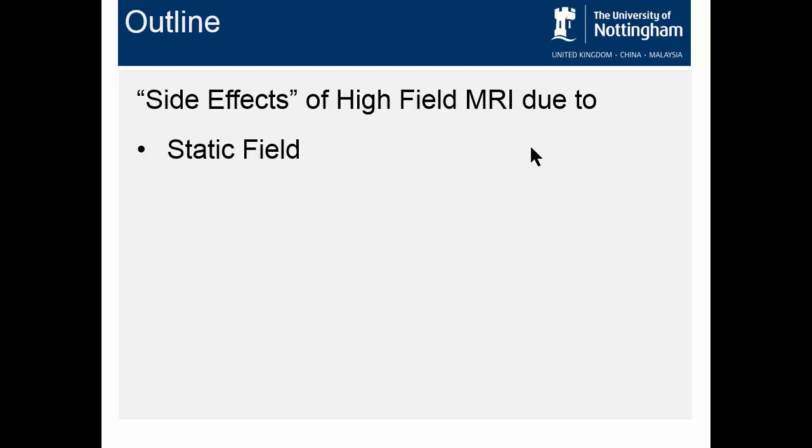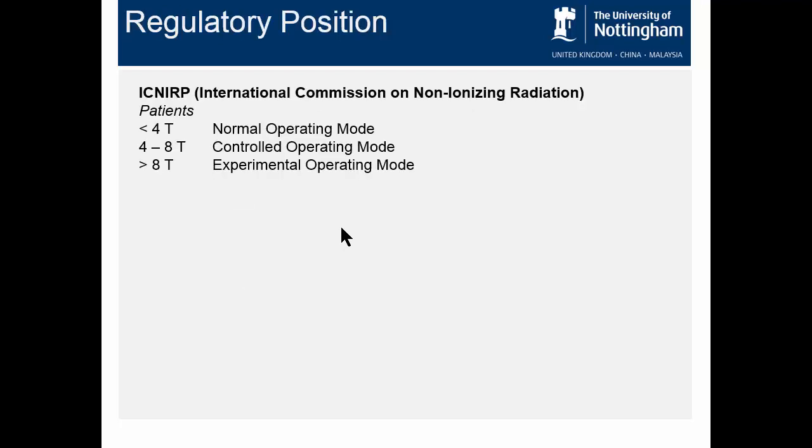But of course, there are some associated side effects of operating at high field, and most of those effects are associated with the elevation of the static field itself. But there are also some knock-on effects in terms of the effects of gradients and the effects of the RF on the subject. And of course, there are additional implications for uses of implants, which I won't really touch on, but I think will probably be picked up later in the session.